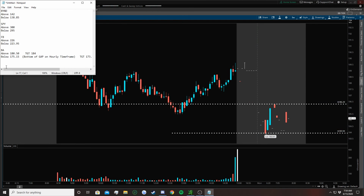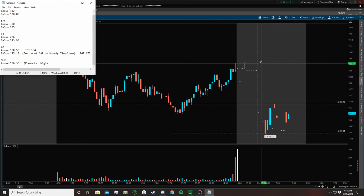But sometimes, just to help other people, and this will help you in the future, you can type notes right here, just give yourself some extra notice, like if you see MCD is in an overall uptrend on whatever time frame, that's good. That's a good note. But also, when you're doing this, I'm going to say 186.30. I can mark pre-market high. Actually, you know what I can do?